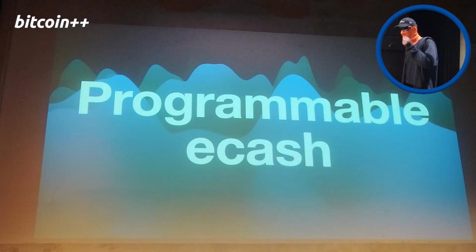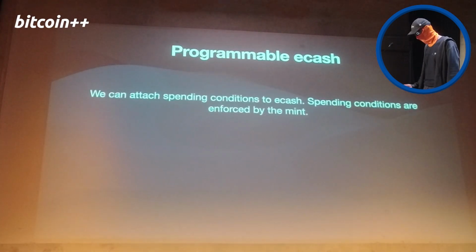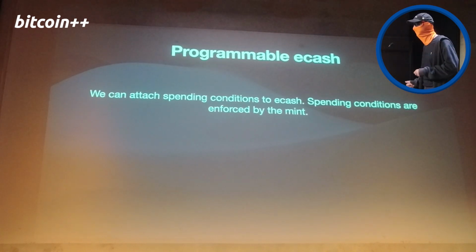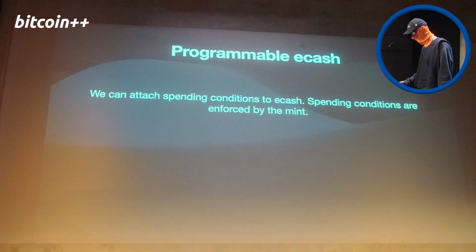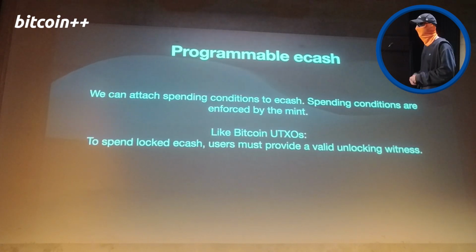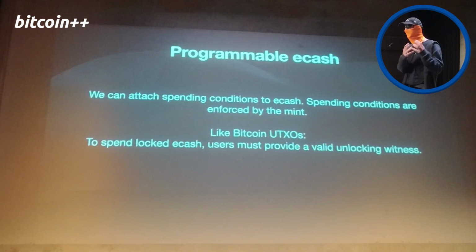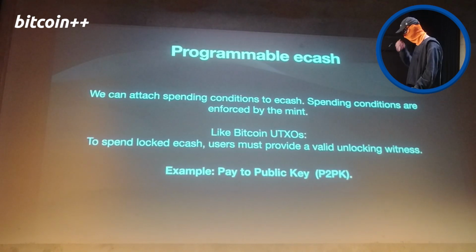All right, so let's get into more advanced stuff. Programmable Ecash. The most basic spending condition for Ecash is you cannot spend me twice, right? That's so basic that you don't mention it. But we can attach more complex spending conditions to Ecash. You can think of it very similar to Bitcoin UTXOs, where you attach a lock to a UTXO and only someone who can unlock that lock can spend it again. You can similarly attach a lock to Ecash. One example that I will be giving is pay to public key.